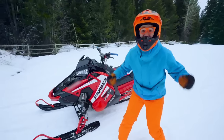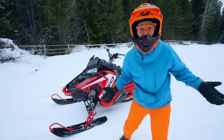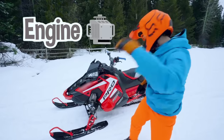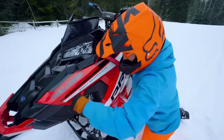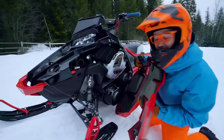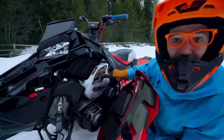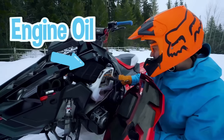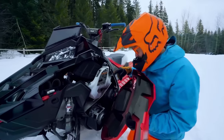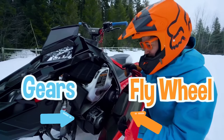This snowmobile is so powerful! Do you know how the snowmobile gets all of its power? Yeah! The engine! Whoa! Check that out! Looks like we have... Oh! This looks like maybe the engine oil! Whoa! That's what helps cool the engine. Let's see... Ooh, looks like the flywheel, some gears.